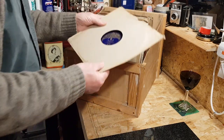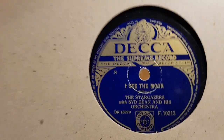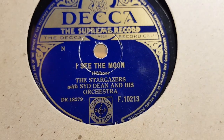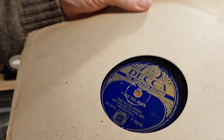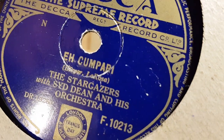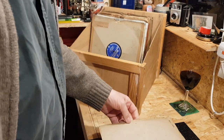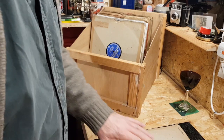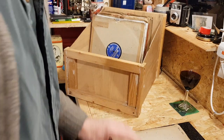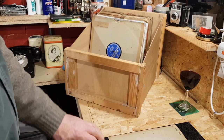Right, so on the Decca label, I See the Moon. Let's get in there. I See the Moon, the Stargazers with Sid Dean and his orchestra. And on the other side is El Campari. El Campari, is that? Sounds like it might be all right. I'm going to put that on the keep pile. Now, as you know, there's a keep pile, a reject pile, and a to listen to pile. Sorry, I'm just moving stuff about. I am always prepared, as you know. So that's what we're doing.